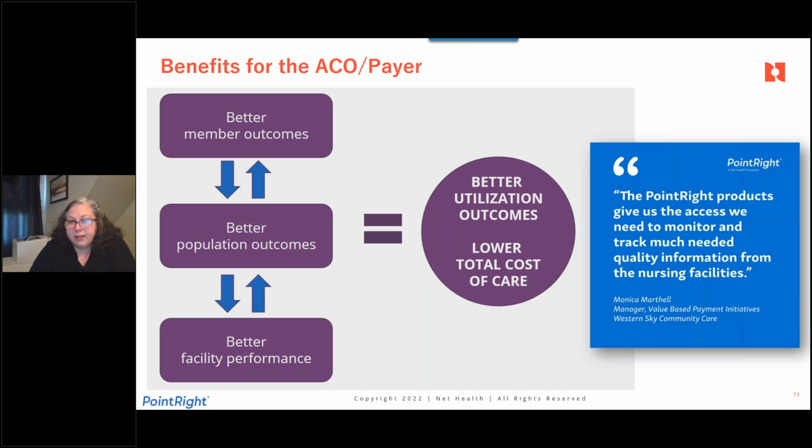And this all results in better utilization outcomes across the continuum, less ED use, less hospitalization, more appropriate care pathways being planned for your members, and overall, a lower total cost of care. And specifically, we can impact the cost of post-acute care. For the MCOs, a big benefit of the New Mexico program was getting access to member and facility level information about quality and clinical care that they wouldn't have otherwise had.